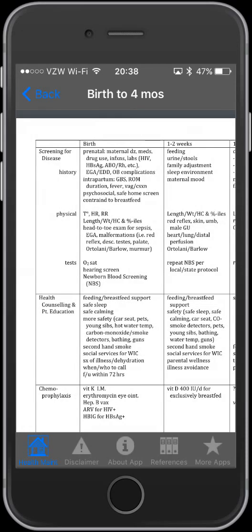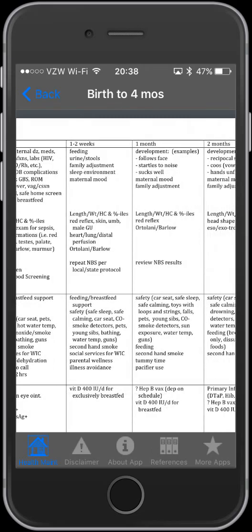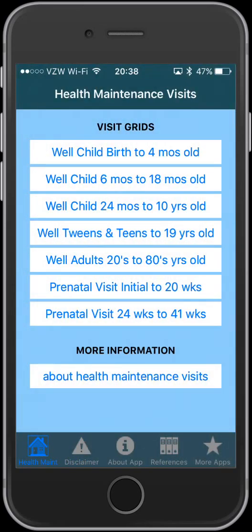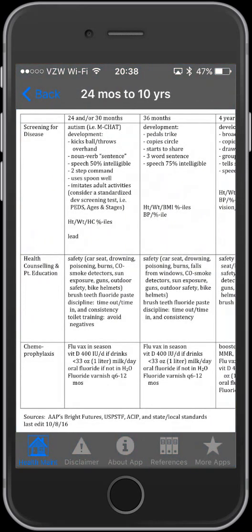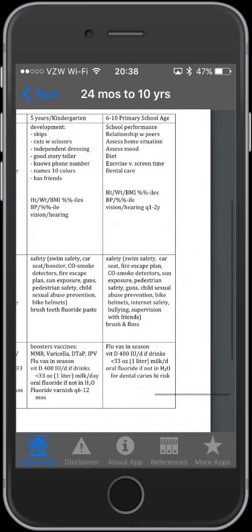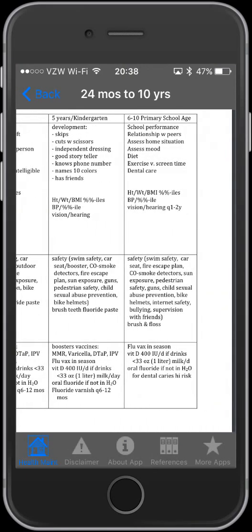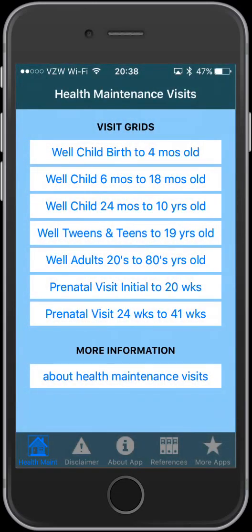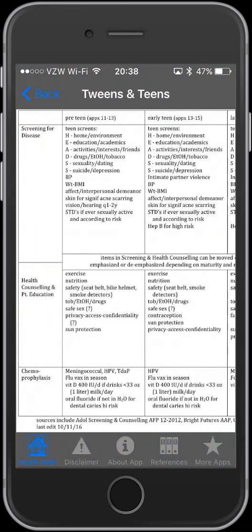You can see here how the screening is divided into history, physical, and tests. I just love having this all in one spot. Jumping ahead, let's look at an older child. You can see now we're pretty much at annual child visits, all the way up to age 10. Then moving on to adolescents.